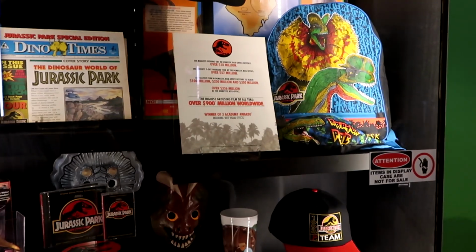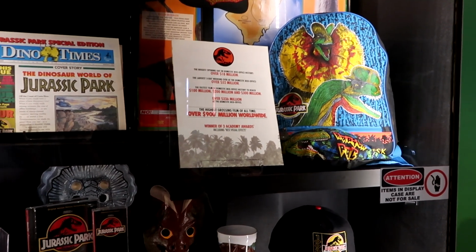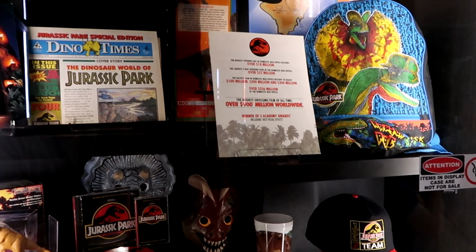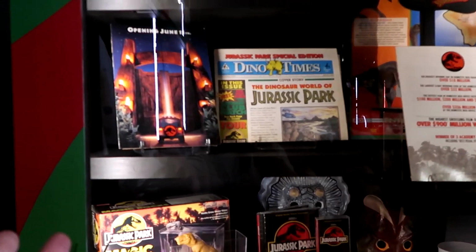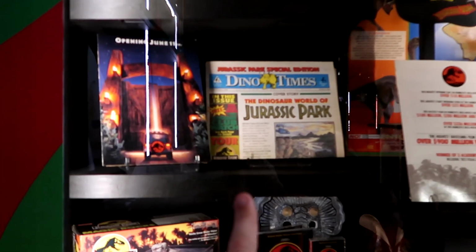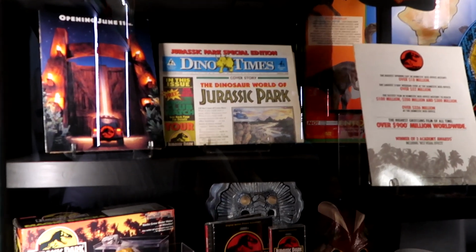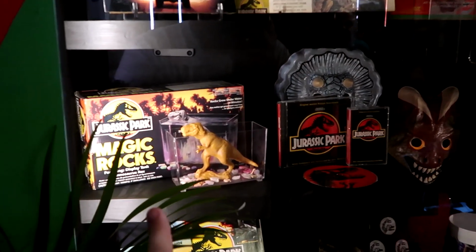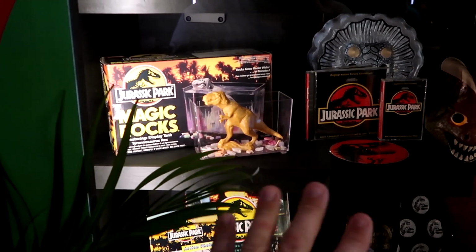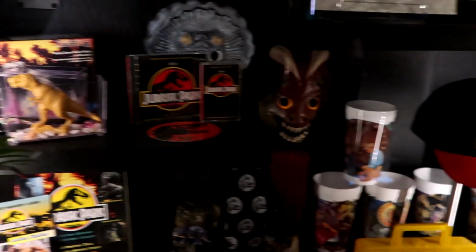The signage here actually says the highest grossing film of all time, actually over 900 million worldwide, winner of 3 Academy Awards. And here's actually a bunch of different items on display, like opening June 11th right over there, Jurassic Park Special Edition, Dino Times. That is really incredible. And look at these old school toys that they have, like Jurassic Park Magic Rocks, where you'd actually put them in and the things would grow. There's literally palm fronds everywhere in here, which is really cool.